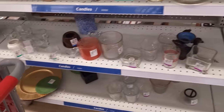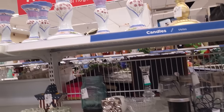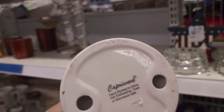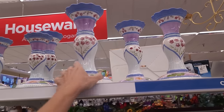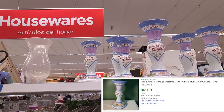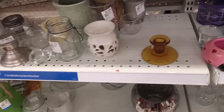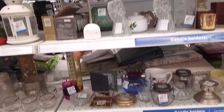All right, let's hope maybe it has a friend. Do you have a friend? I don't know. Those are kind of pretty. There's a lot of them though. Capraware. $5.99 each. The big ones are $7.99 each. They're really pretty. I just don't know how much Capraware is worth. Nice little amber glass candle holder. Definitely needs a friend for me to entertain picking that up.